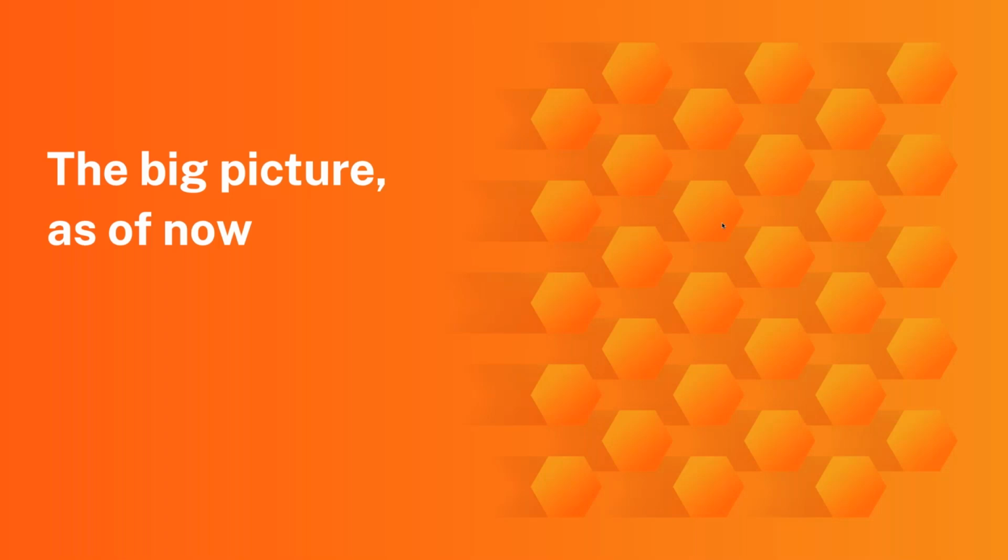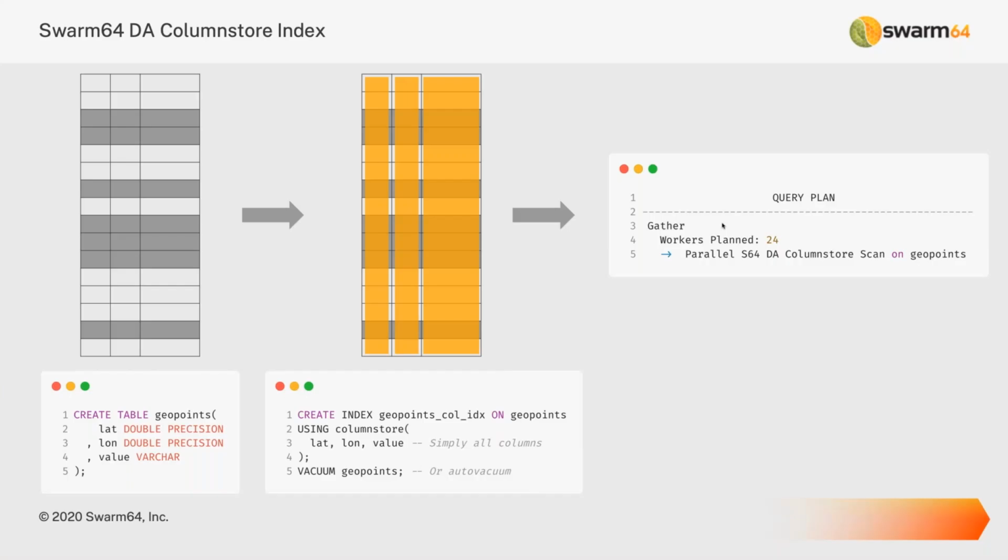And what I'm going to show you next is how we basically make use of this and how you can think about our columnar index we are adding to Postgres, which is available for the Postgres 11 and 12, the free open source editions, as well as we are providing it for Enterprise DB, Postgres Advanced Server. And what this looks like is like this.